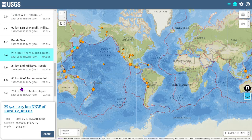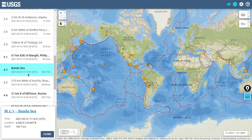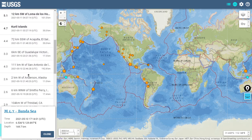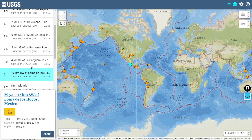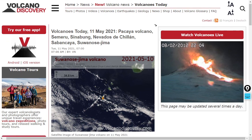Extreme eastern Siberia, a 4.2 magnitude at 344 kilometers, and a 4.7 in the Banda Sea there, north of Australia. So a series of deep quakes happening. A 5.1 struck the Philippines, a 4.0 deep quake struck western South America as well. The Honduran 5.1 magnitude quake was over 100 kilometers depth, so a bit of a deep earthquake event going on there, folks. Let's check volcanoes.